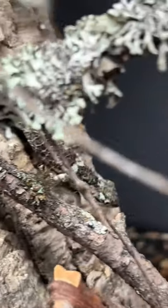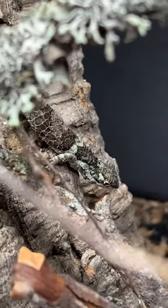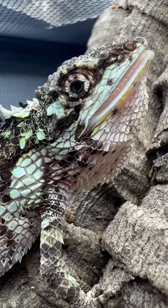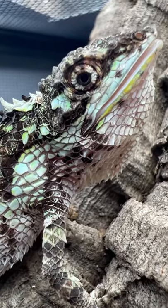Something that I thought was really cool about them is that they actually don't lay eggs, they give live birth, so their babies must be tiny. She got a little camera shy at the end, as you can tell, but these guys are super unique lizards.